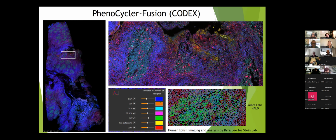So you can localize these specific cell types within the tissue sample. Up on the top here is a zoomed in image from the box shown on the whole slide image. You can see the various stains. The color on the image corresponds to the color of the key code here on the antibodies.